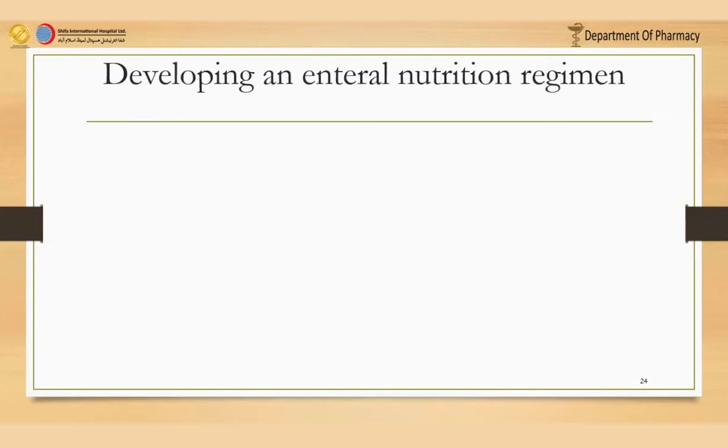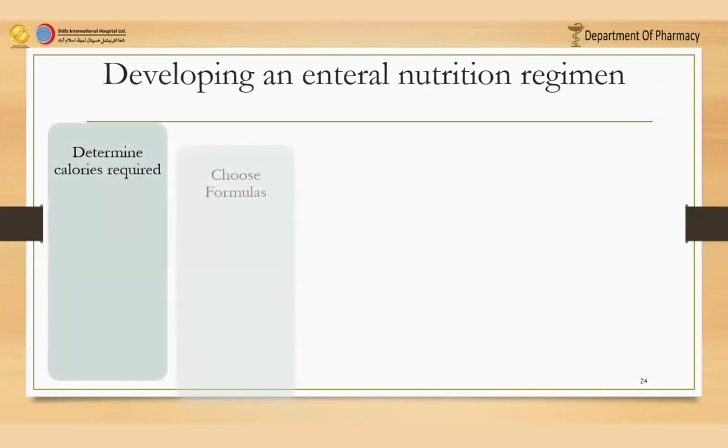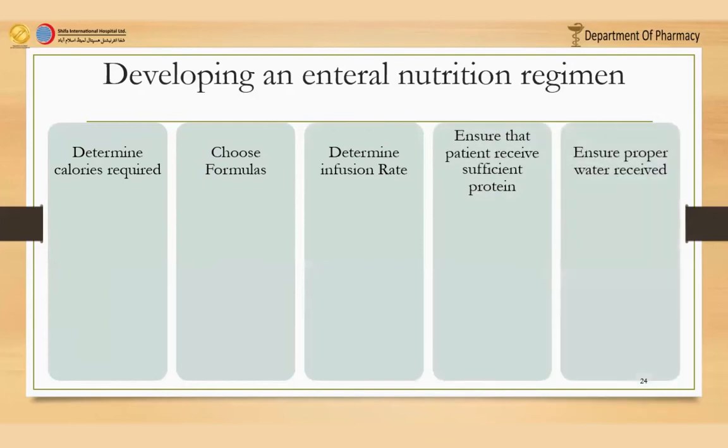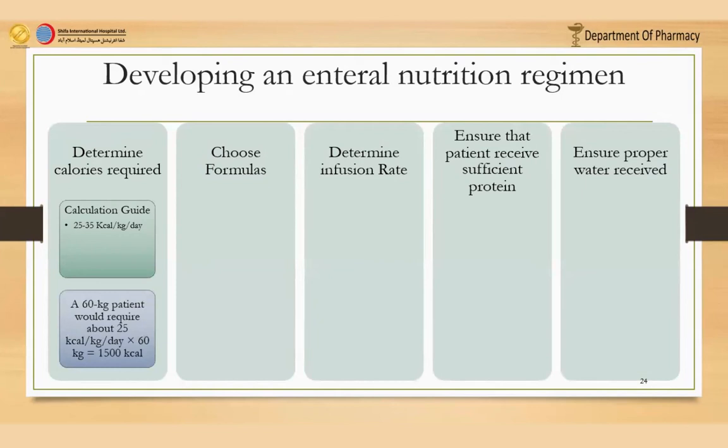Now we discuss how to develop an enteral nutrition regimen. The same steps will be followed. You have to determine caloric requirements, then follow with protein requirements and non-protein calories. You have to choose formulas, then determine the infusion rate, ensure the patient receives sufficient protein, and ensure the patient receives proper water. Let's suppose the energy requirement is 25 to 35 kilocalories per kg per day. We choose the formula, disease specific, or according to the differentiating parameters of the nutrition formula.